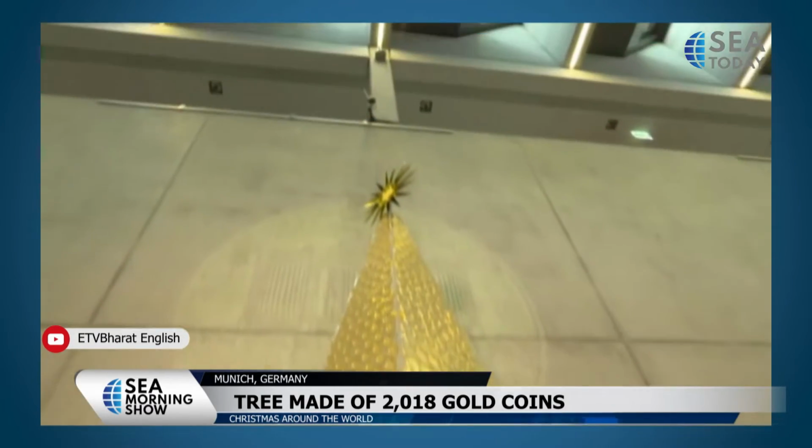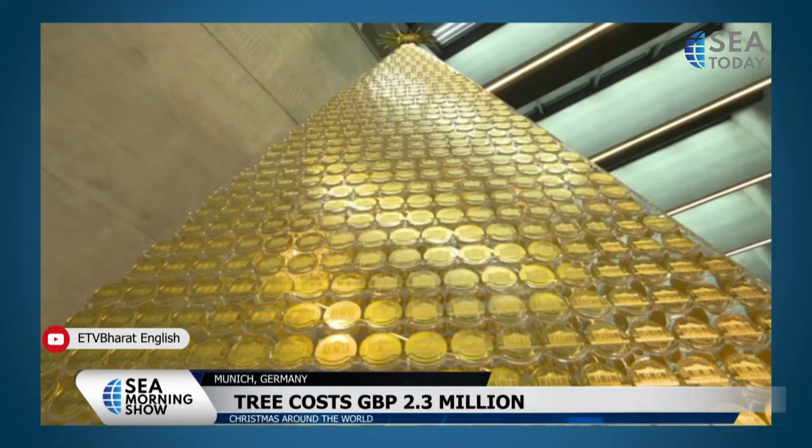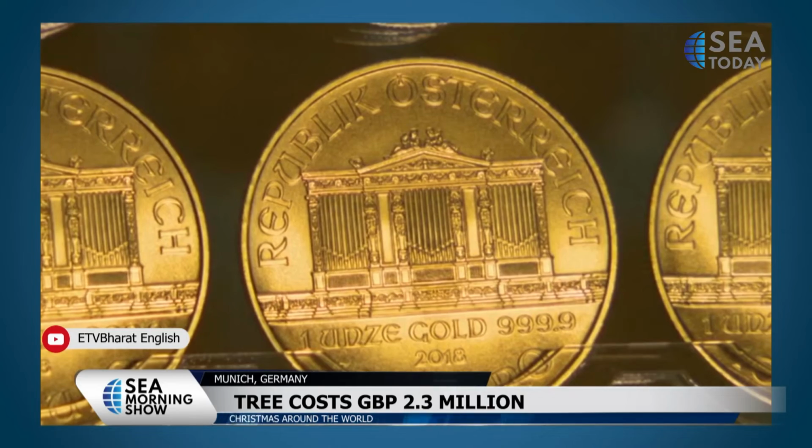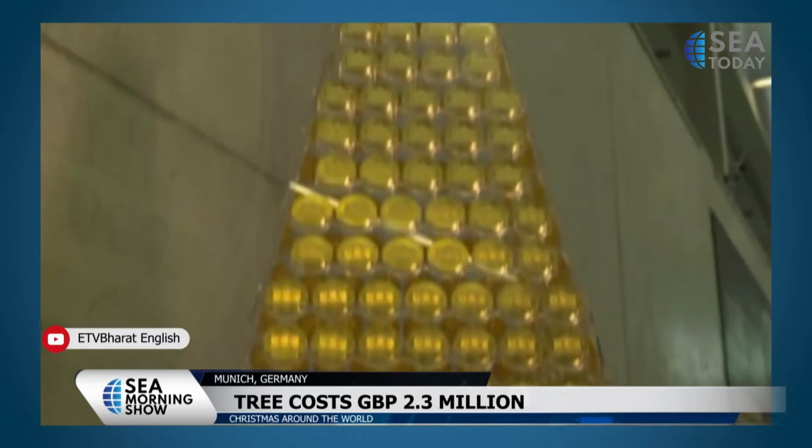Amazing. But I actually prefer the previous one because it's much more festive and big and sparkly. Yeah, but this one is worth more. Exactly. Unless there's chocolate inside the coins. It's a gold chocolate.